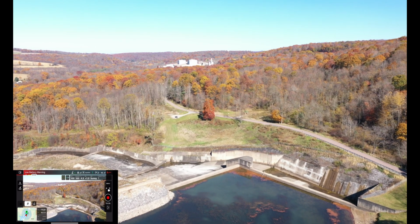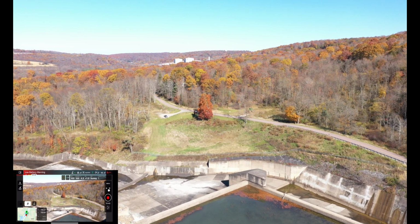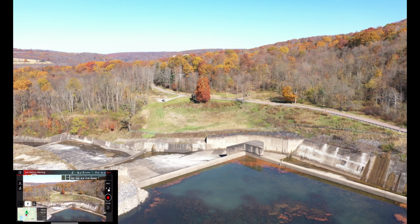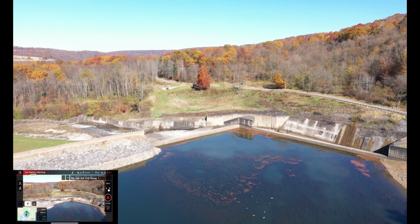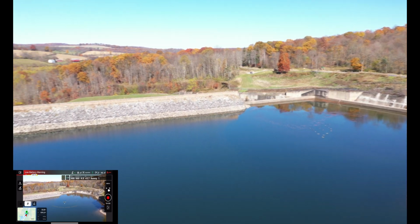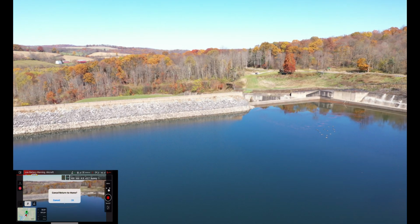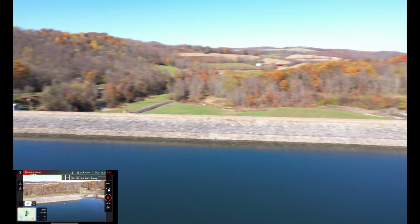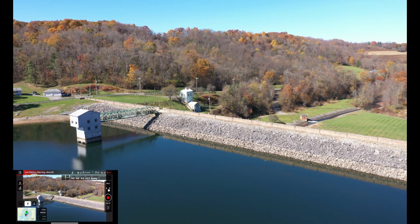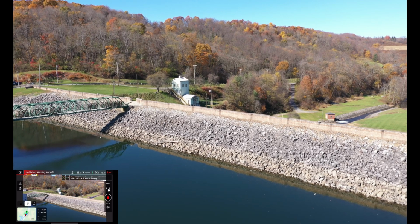Let's go ahead and bring it down as we come on in, slow it down. I'm going to lower it down a little bit here. Back it up. And our return home, we're going to bring it in this way. Stop it. We are going to bring it back this way. I know I have a low battery. We're okay. I've done this before. I know how to fly. I don't panic on low batteries.